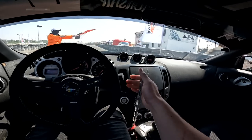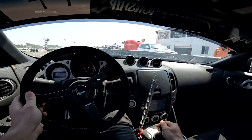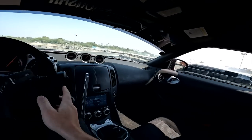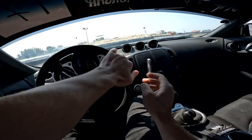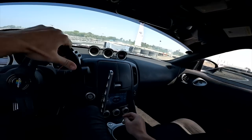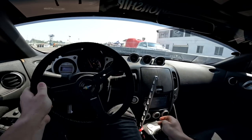All right, first lap, I don't know where the hell I'm going. Let's just play it really conservative. I can't even see where the entry is. All right, there's where the spin point is. Oh, I really thought I had more angle than that.